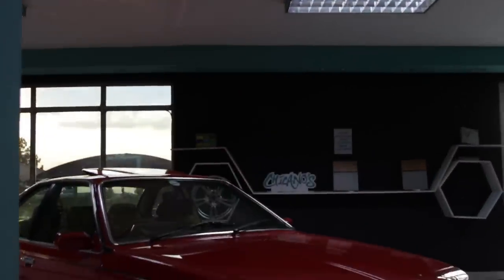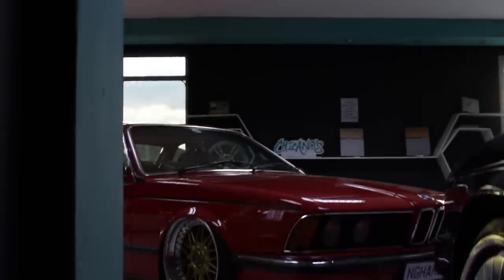So let's discuss each option, and hopefully that will help us make a decision on which car we are going to be taking. The first option is the BMW 635. A lot of you guys say that the car is on an international level. It is a car that I am leaning towards taking.